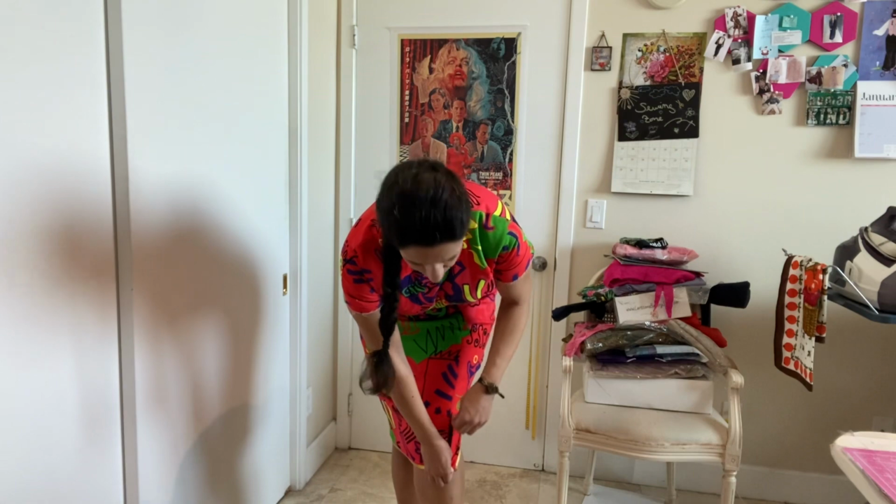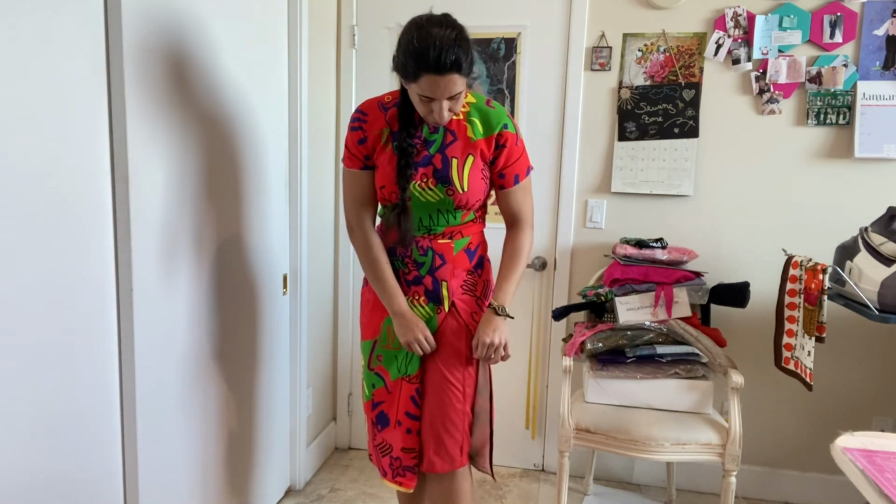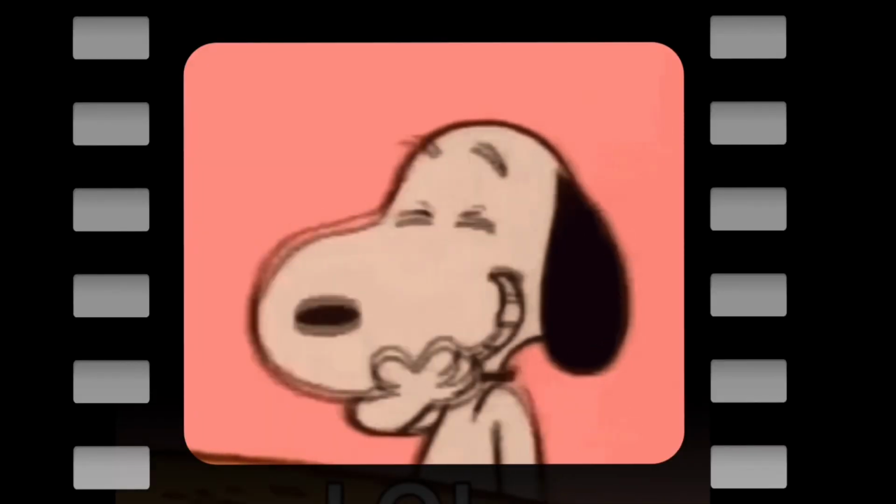like with this dress, everything that can go wrong does go wrong, because when I open it up, I found out what the problem was. I've put in the slit on the wrong side. On a brighter note, I can just open this up, close the other side, and then finish this off, and it's okay.